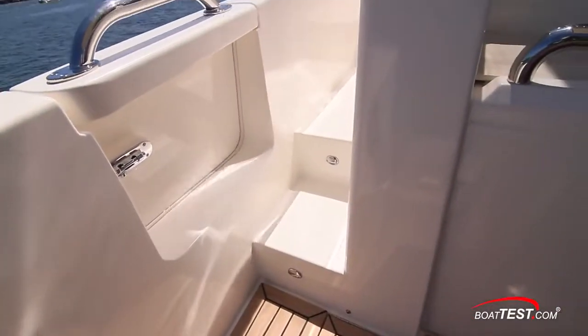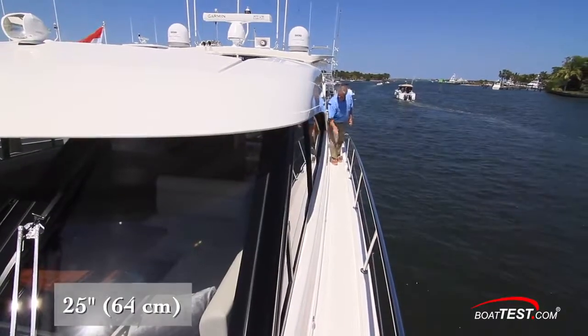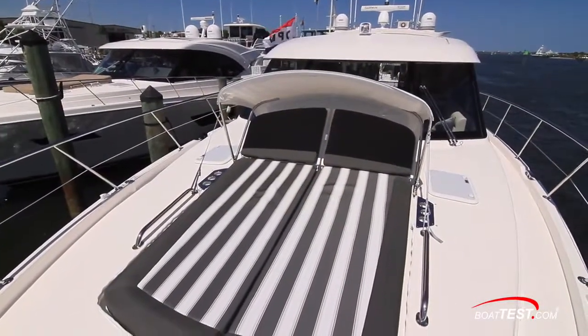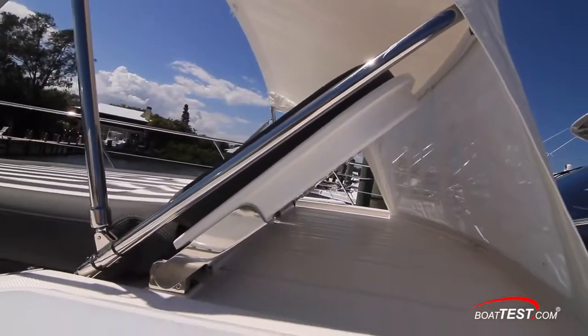Steps to both sides lead to the side decks to the bow. The side decks measure 15 inches wide and rails come up to 25 inches. We'd like to see grab rails along the cabin sides. At the trunk cabin there's a pair of chaise lounges with a pop-up cabana. Grab rails and drink holders are to the sides, and the lounge backs are adjustable to multiple positions.